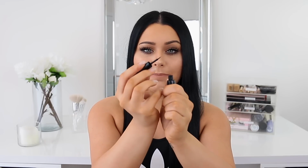So this e.l.f. liquid liner was such a huge disappointment to me. I actually thought that the formula was pretty good, and there's a very sharp fine point to it. So if you need to do detail work on the eye, this would work. But other than that, the brush is so stiff that when you go to work with it, it's just not practical, not user friendly. I'm not a huge fan.